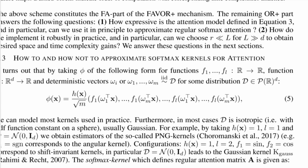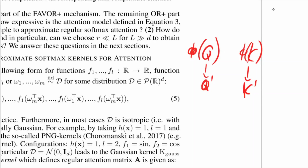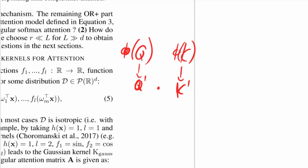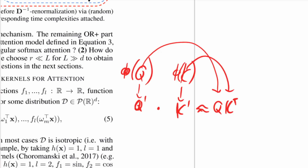So here you see, this is how I have to map something into this other dimensional space where this whole softmax business is just a linear operation. So what you would do ultimately is you would take your queries, you would map them through this phi, and you would take your keys and also map them through this phi, and this will give you query prime and this will give you key prime, right? And then in the lower, higher, whatever dimensional space, you would take the inner product, and the inner product is going to be approximately as if you had taken the original Q and K, multiplied them, and put them through a softmax.